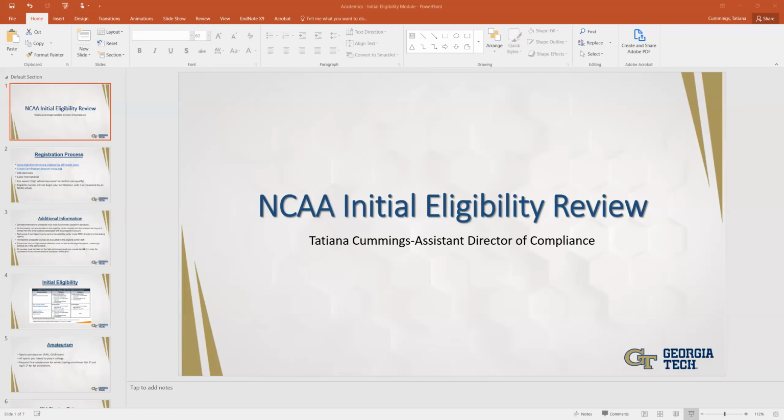Something else that's pretty important, like I said, the Eligibility Center wants test scores directly from the testing agency. Something else they want directly from high schools. If you attended multiple schools, the Eligibility Center wants high school transcripts from each school attended, unless those schools are in the same district. If they're not in the same district, they will not take courses earned at a previous institution on your new transcript. They need to come from the high school you attended.